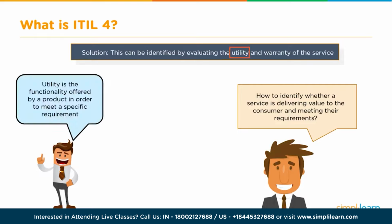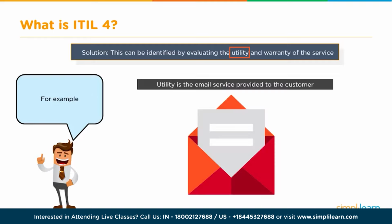So utility refers to the functionality offered by a product in order to meet a specific requirement. For example, the utility of a training service is about the timings of the service, the content delivered during the service, the profile of the trainer, etc. Whereas for email services, if I take an example, utility is all those parameters, features, and functionalities associated with the email service, like mailbox capacity or the speed of sending or receiving emails, etc.